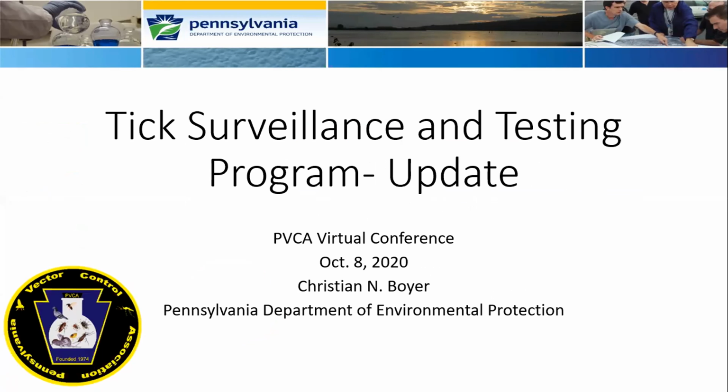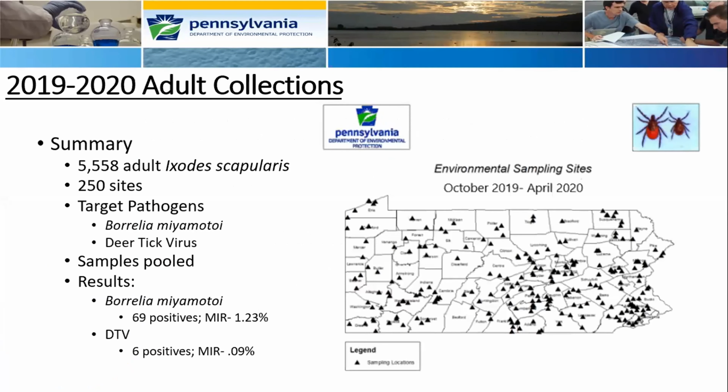Give you a little bit of background just to bring you up to speed. This is a pretty infant program. We're beginning our third, I consider, season with the collections of adult Ixodes scapularis, but we're still getting our feet wet and we're learning a lot as we go through here. So I'll provide you with just kind of what we do from year to year.